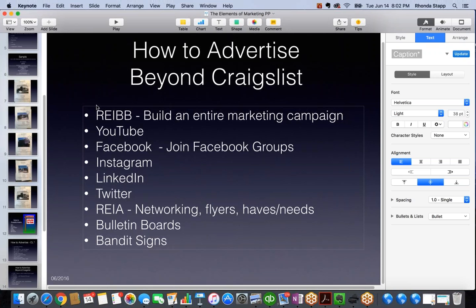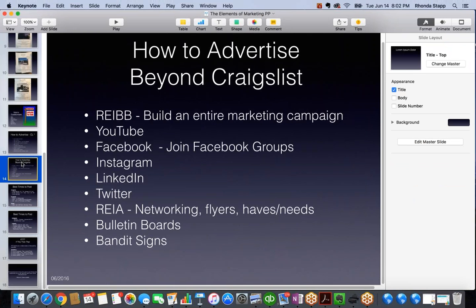Okay, why am I not going any further? Ah, that's why. Did I get all those? I did get all those.